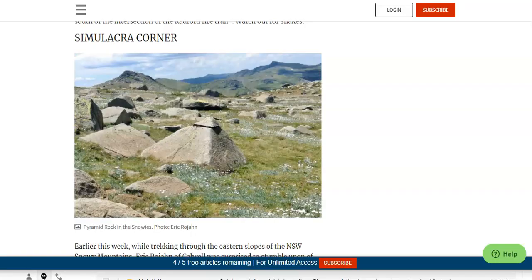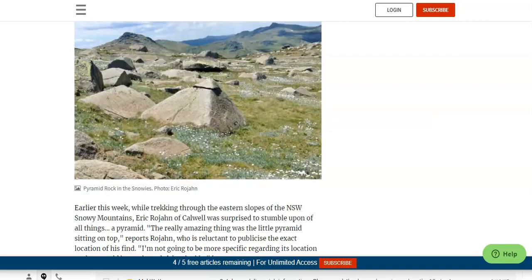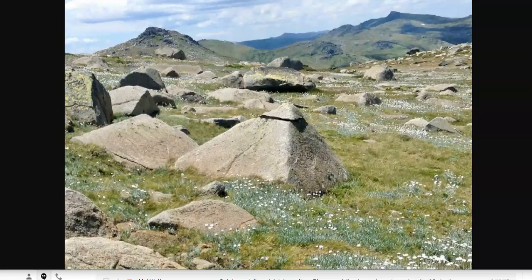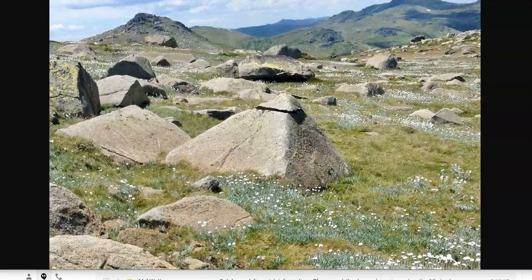So I thought we'd just finish. I've got something I've been meaning to just put up, just a random thing I came across. This is Simulacra Corner, and this is in Australia, in the Blue Mountains, just on the top of a mountain. And there's all these pyramids, these pyramid-shaped stones. And this one looks like it's got a carving in it down here, and just very random. This looks like the top of a pyramid or something.